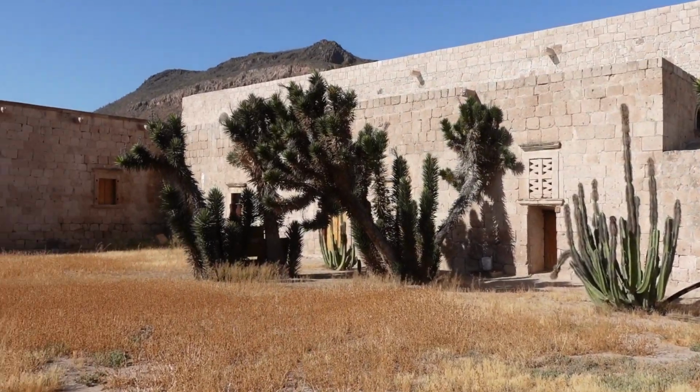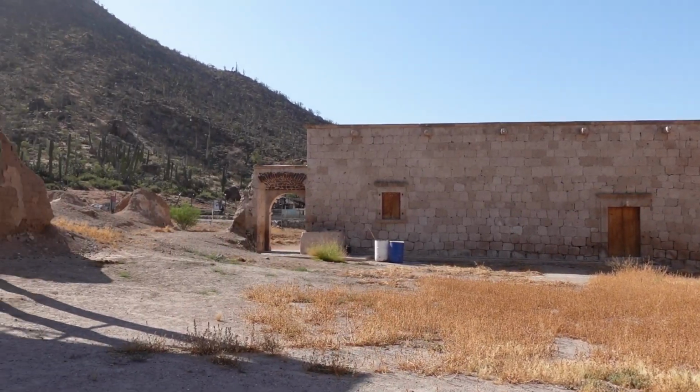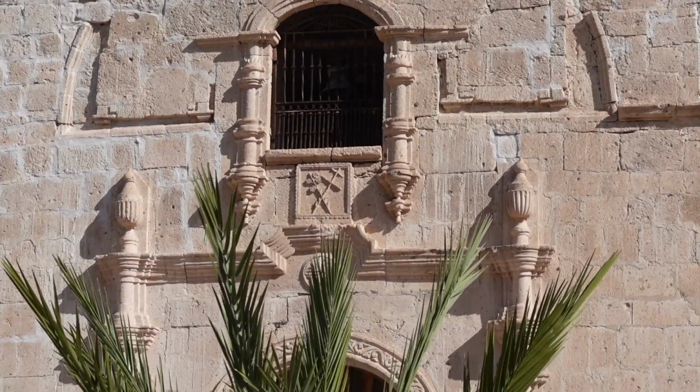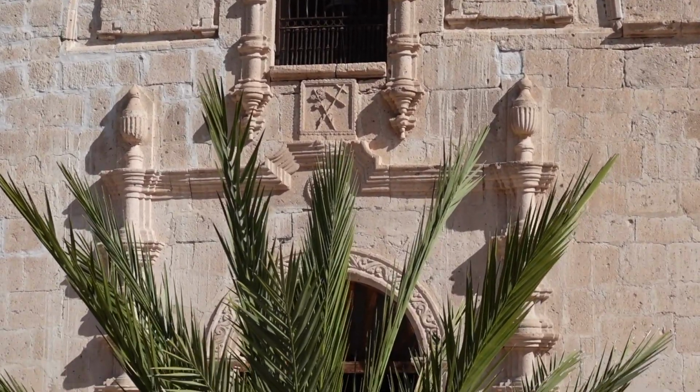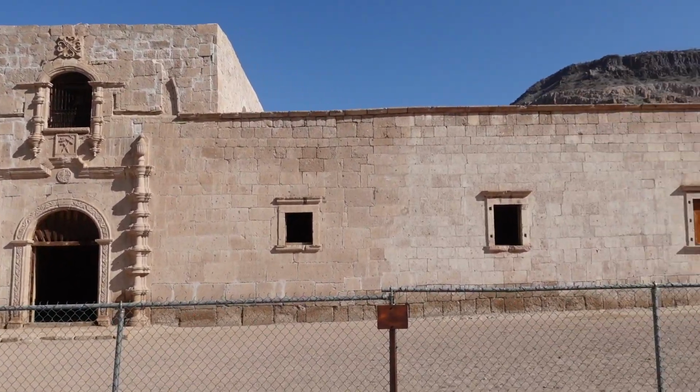In 1801, construction was nearly finished, with only the bell tower left to complete. But the Mexican War of Independence began in 1810, so between that and the native population's rapid decline, the mission was finally abandoned in 1818.